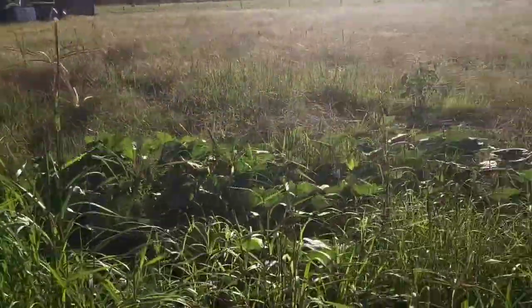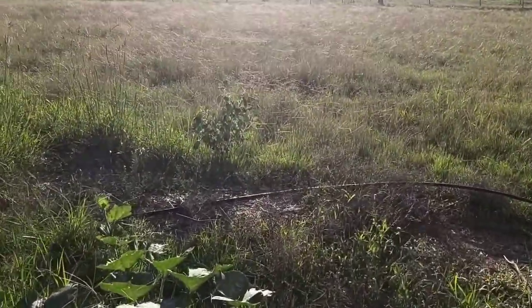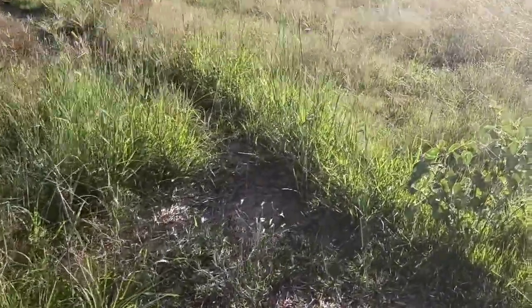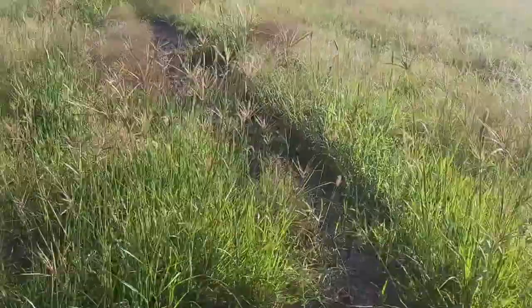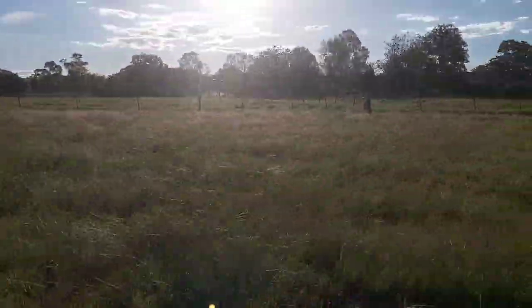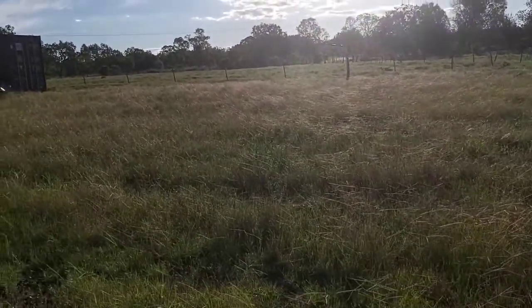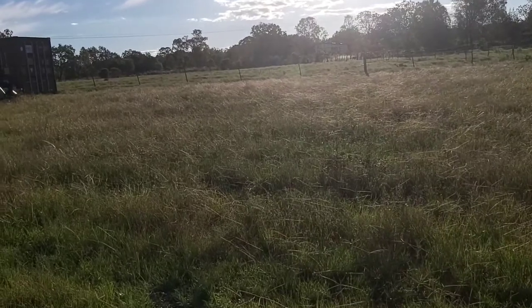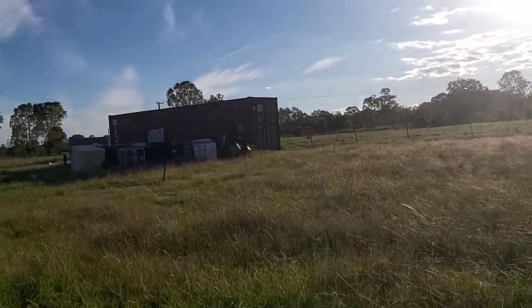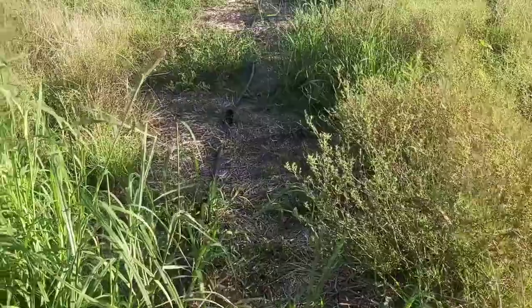I've put pigeon pea seeds all along these rolled out bits of hay. So where I've rolled out the hay, I've put some pigeon peas in various spots along here. But you can see this area is growing so much better than the other areas, and the goats don't like that grass. Neither do the horses or the cows. I had the horses and the cows in here for a little while. They smashed all the good grass and left all that stuff over there. I was really quite disappointed, actually.